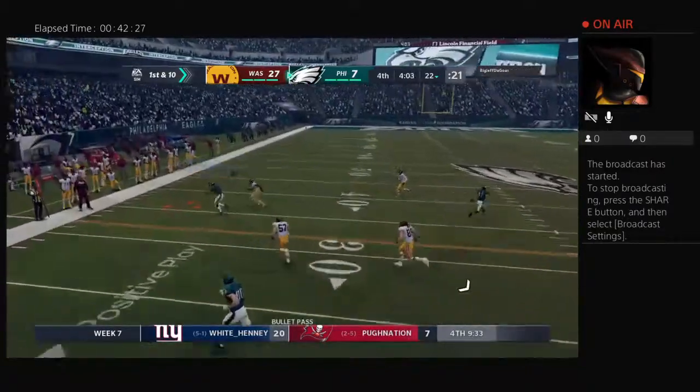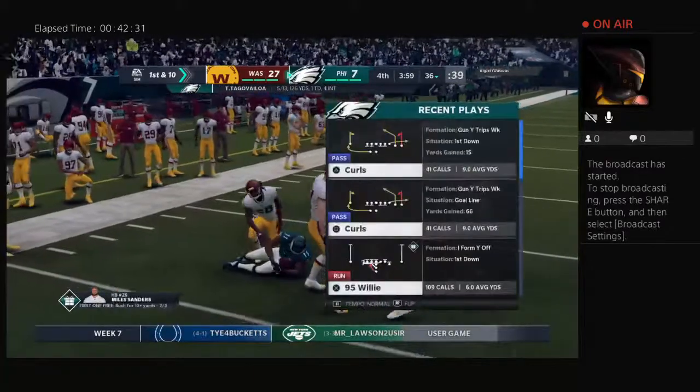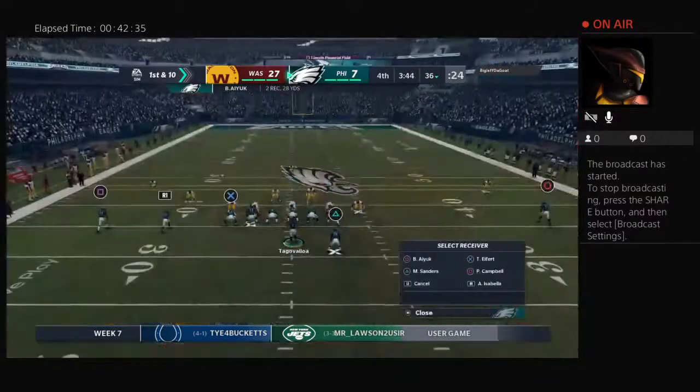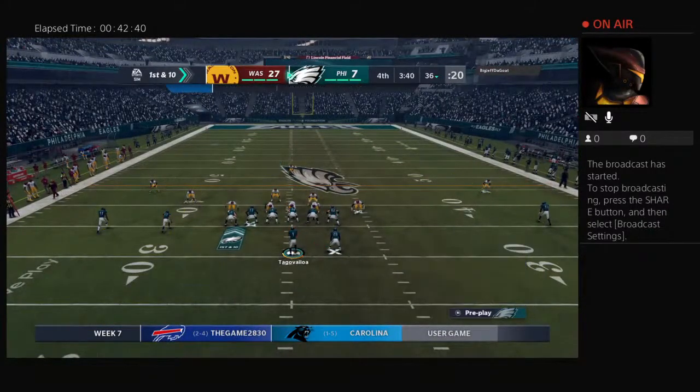After the turnover, it's Tua. That's complete to his receiver, Ayuk. And he's taken down, but able to slip across the 35. 15 yards is the pickup there, and the drive starting very nicely. First down.